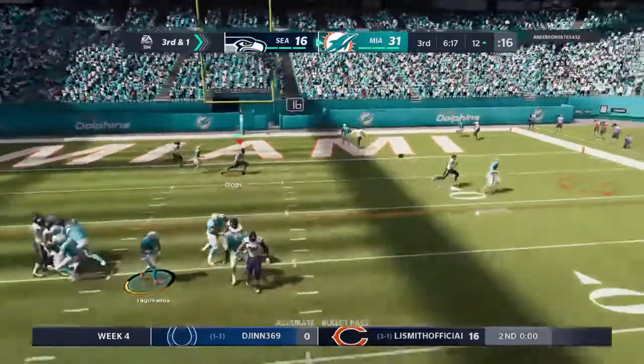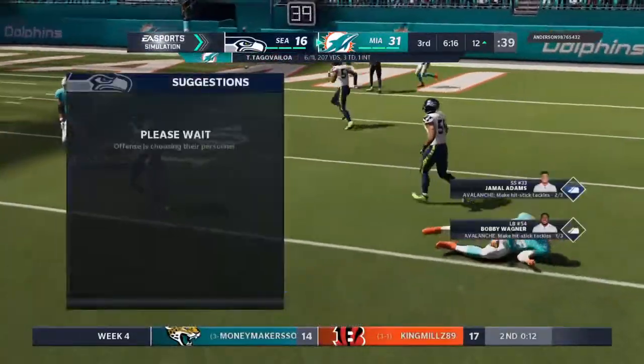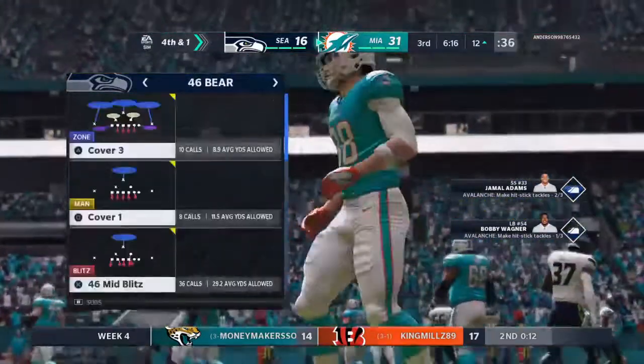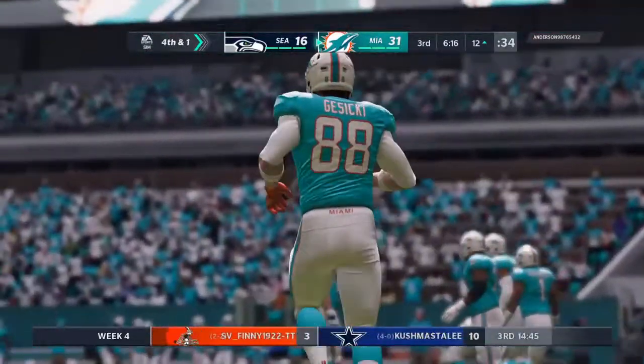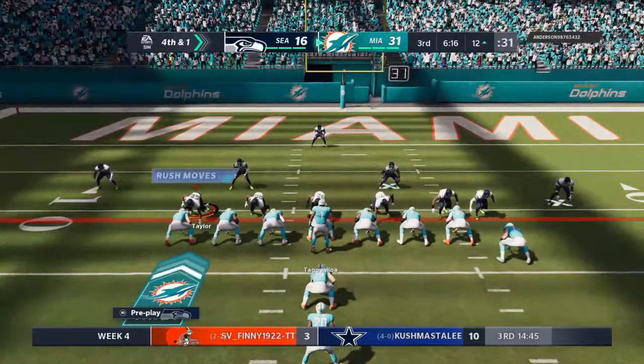Throwing now is Tagovailoa. And that's going to be incomplete. The contact there enough to jar that ball free. And it brings up 4th down. And no signs of the field goal unit. They're going for it on 4th down.